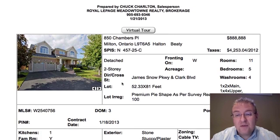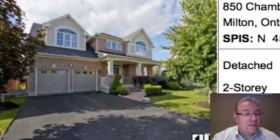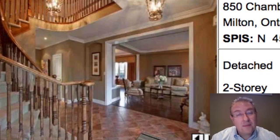And this one on Chambers is an awesome one. It's just starting to get into its best season, which is obviously the pool season. It's a pie-shaped lot with a pool. The house itself is 3,300 square feet. There's no finished basement. And basically take every upgrade that Mattamy offered, and it's probably in this house.